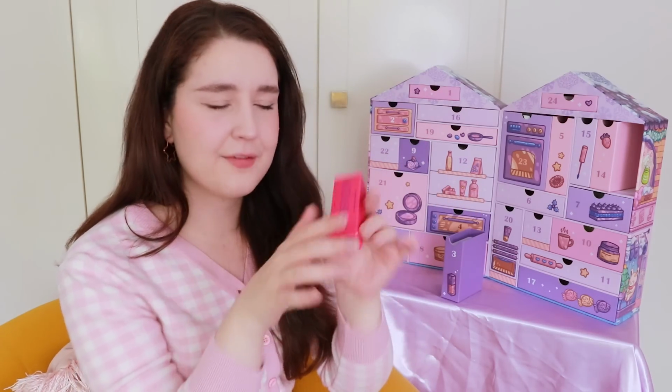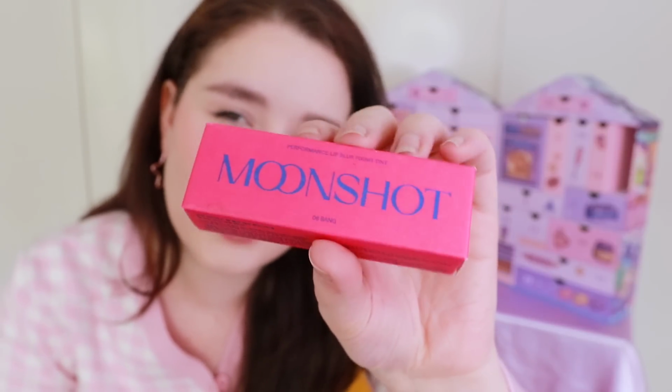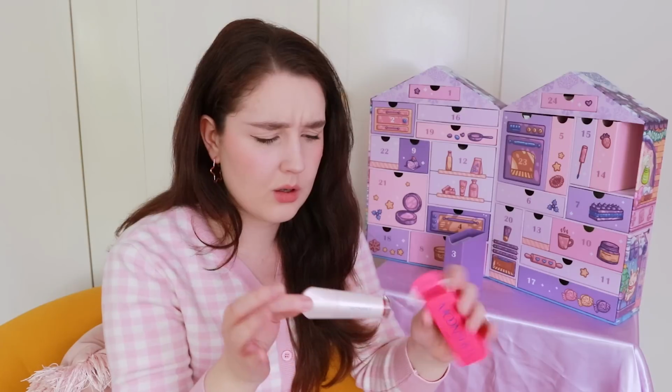So shout out. Ooh. Hello, gorgeous packaging. That is such dynamic color. I love that really hot pink color. I know it's really in at the moment, but that's cute packaging. You know what I mean? It's dynamic. It's exciting. Whenever I open these, I always ruin the boxes with my nails.